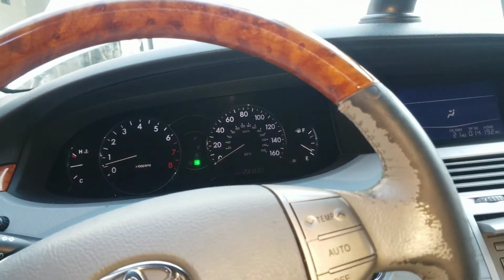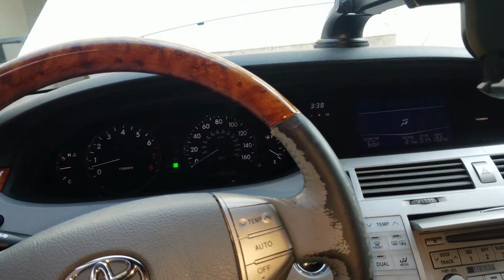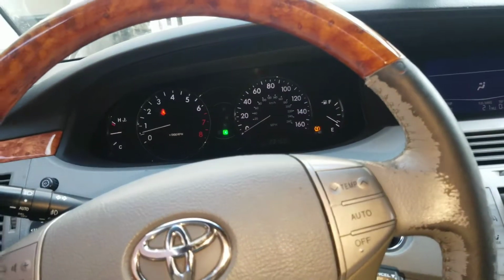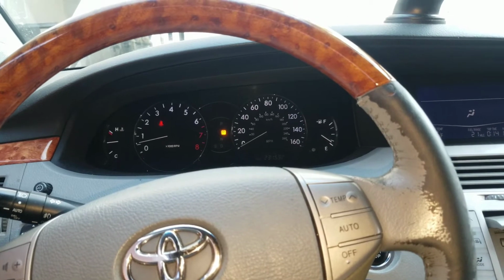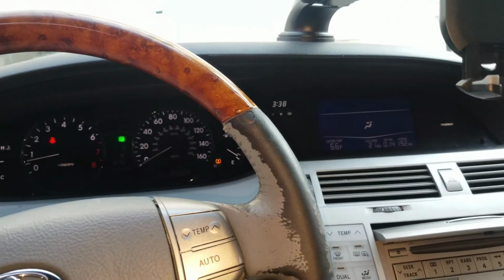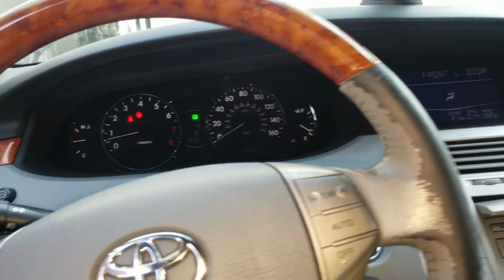You hear it louder when I'm in drive and I have my foot on the brake. I'm gonna put it back in park. It depends on what I have it in. If I have it in drive, you hear it the loudest. It kind of gets quiet when I put it in neutral. In reverse, you hear it loud as well. And in park, somewhat. Sometimes you won't hear it that much, but you mostly hear it when I'm in drive.